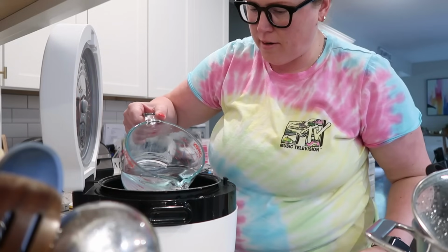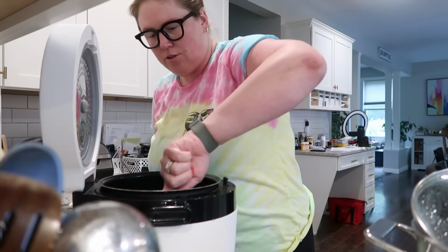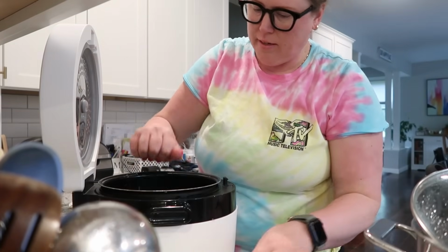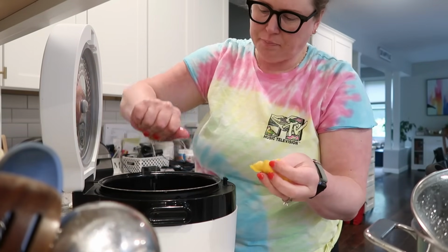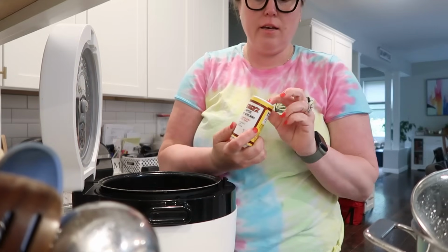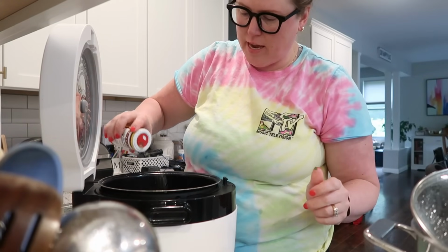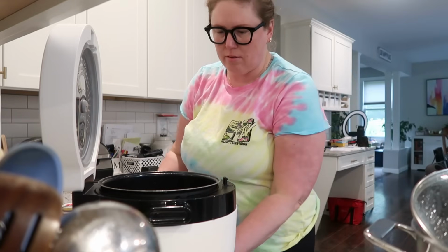All right, adding my water, I just make sure that there's no stray bits of rice stuck to the sides of the pot. And then I just have 1 lemon. I'm gonna squeeze the juice in there, and then I've also got some lemon peel, a little drizzle of olive oil, and then I have not used this yet. This is the Cavender's all-purpose Greek seasoning. I'm just gonna season this to taste. Since I haven't tried it yet, I don't know how salty it is, so I'm not gonna add a whole lot.